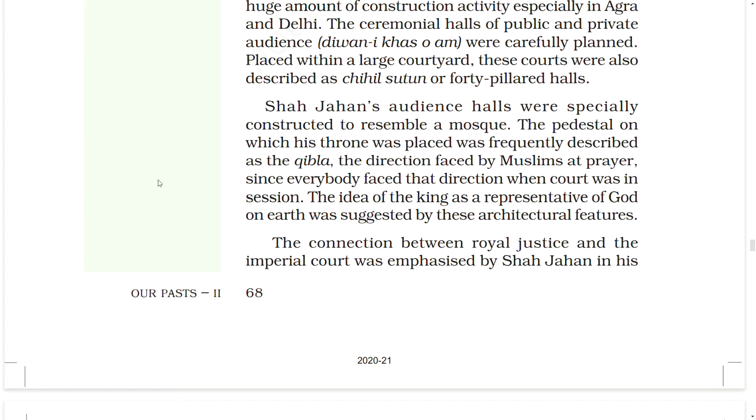Shah Jahan's audience halls were specially constructed to resemble a mosque. The pedestal on which his throne was placed was frequently described as the Qibla, the direction faced by Muslims at prayer. Since everybody faced that direction when court was in session, the idea of the king as a representative of God on earth was suggested by this architectural feature.